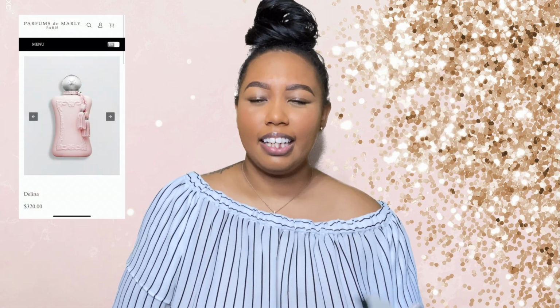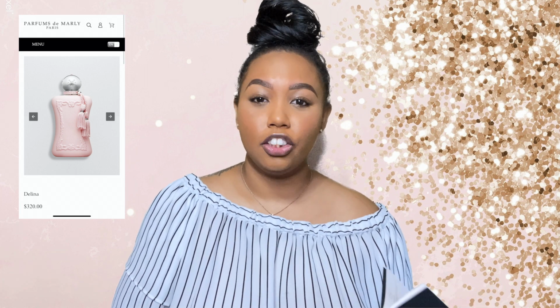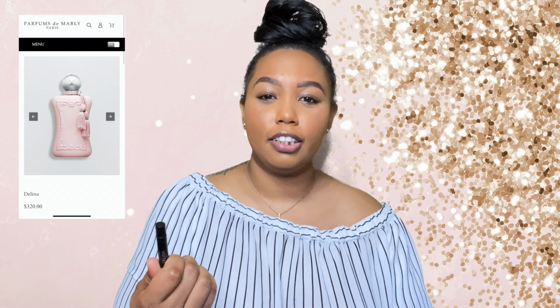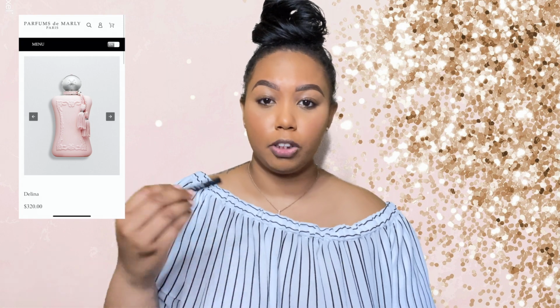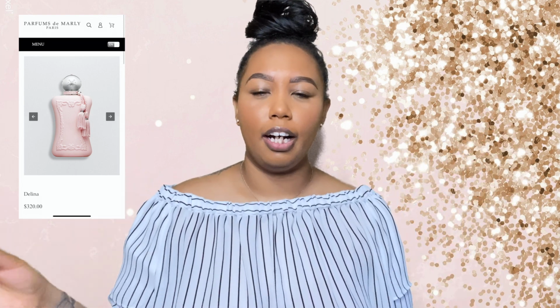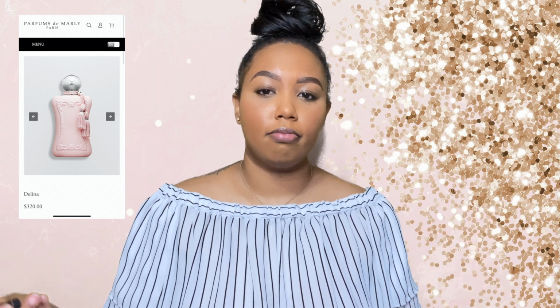The last sample they sent me is Delina. I think anybody who watches YouTube or knows somebody that loves fragrances has heard about Delina. Without reading the book, when I first heard about this fragrance, I think I heard it from Karina Walden and from Sharea's Life. This is considered a wedding fragrance. And when I smelled it, I was like, okay, I'll try it. Mind you, I'm not getting married. So I just said, okay, I'll just spray it.